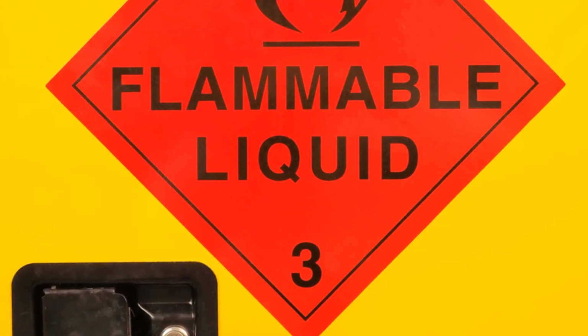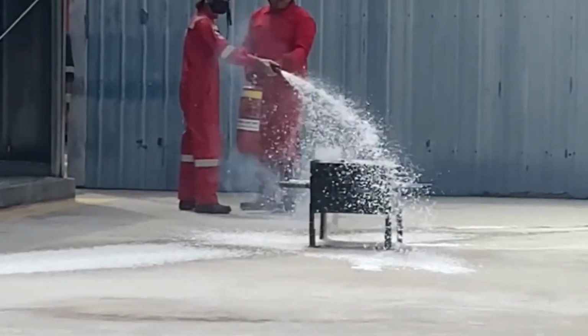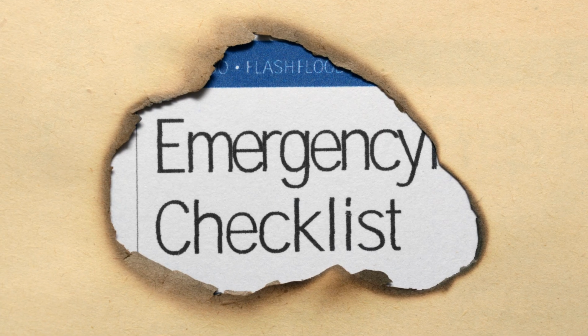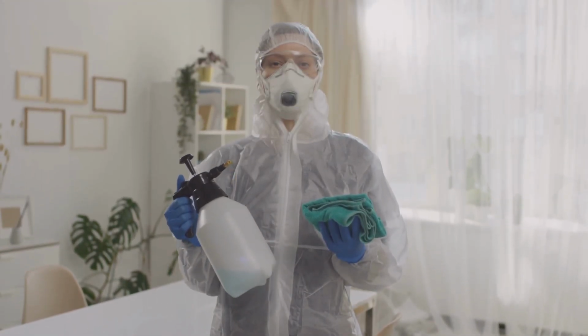Fire safety is non-negotiable. Know where the nearest fire extinguisher is and how to use it. Use the correct type, usually Class B for solvents. Eliminate ignition sources. No open flames, no smoking. Avoid sparks from electrical equipment. Have a fire safety plan. Preparation prevents small problems from becoming catastrophes.